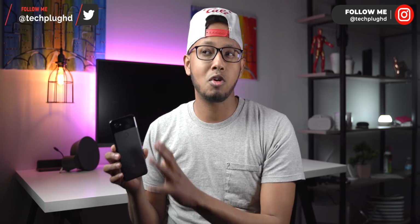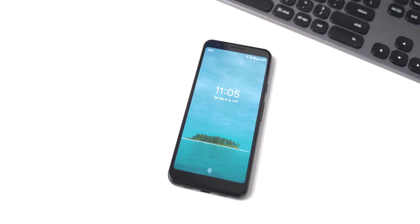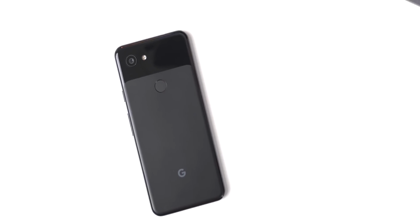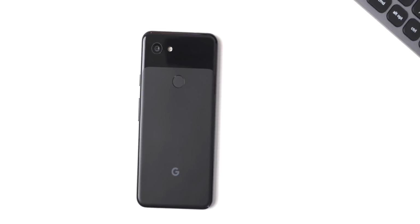So I've been using it for about a week now, and this is Google's budget smartphone. And I can honestly say that this is the best budget Android smartphone out right now. There's a couple of reasons that I think that, and then there's one particular reason that I definitely know is the reason that it goes over the top. So I'm gonna get to that reason in a second, but real quick, let's talk about the design.